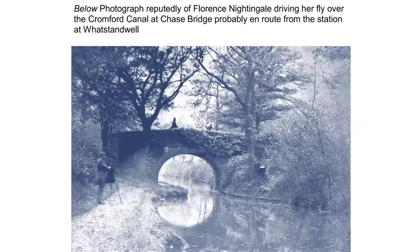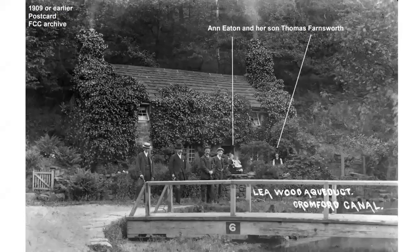Here's a lovely photo, reputedly of Florence Nightingale herself, driving her fly over the Cromford Canal at Chase Bridge. There's a lovely one of the cottage covered in ivy. It says 1909 or earlier. It's possibly a little bit earlier because the central window there was actually French doors style, and they were replaced around 1900 with a window to match the rest of the cottage. And all the ivy was removed.